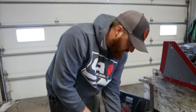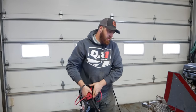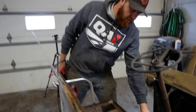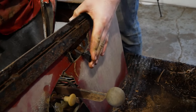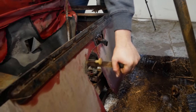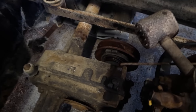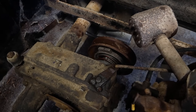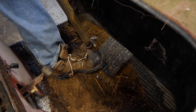It runs. And the throttle works up front and everything. Turns out the way this works is you literally just move this lever and it sets your throttle to yay or nay. And then you move this for reverse and forward, which as you can see, moves the linkage back there when it flips back up. And then when you want to stop, you tilt this down.